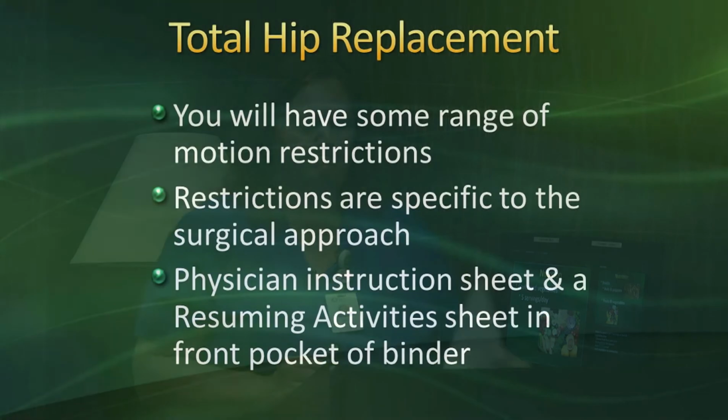So if you're having a total hip replacement, you may or may not have some specific range of motion restrictions depending on your surgeon. Those are in the front of your binder, and we'll also be reviewing those with you here at the hospital. The risk diminishes with time as the soft tissue in your hip regains strength. Like I said, the restrictions are very specific to the surgical approach. It's in the front pocket of your binder, and the physician instruction sheet tells you the range of motion restrictions that you'll most likely have.